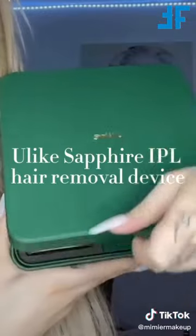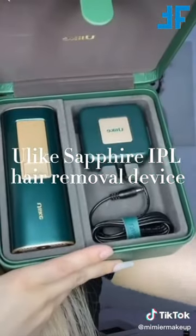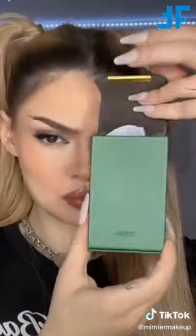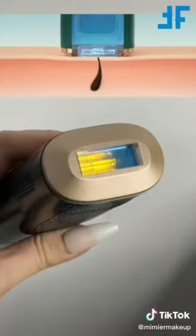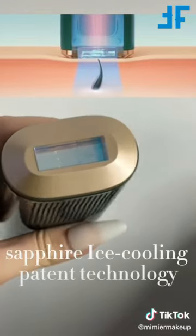And this is the Ulike Sapphire IPL hair removal device. It comes in this gorgeous packaging with a razor, charger, and some protective glasses. Now I will show you how to use it. First of all, you need to shave the area you want to treat. But make sure you wet your skin to protect your hair follicle.